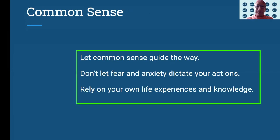So common sense. Let common sense guide the way as you are going through your grant writing process. And what does that mean? That means don't let anxiety and fear dictate what you do. If you haven't done it before, take a deep breath and know that your life experience is going to be a big part of how you navigate the process.